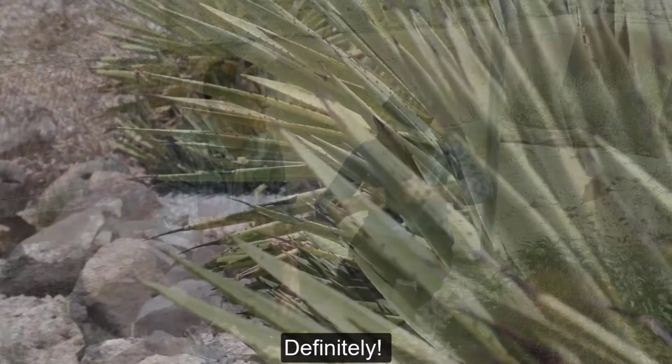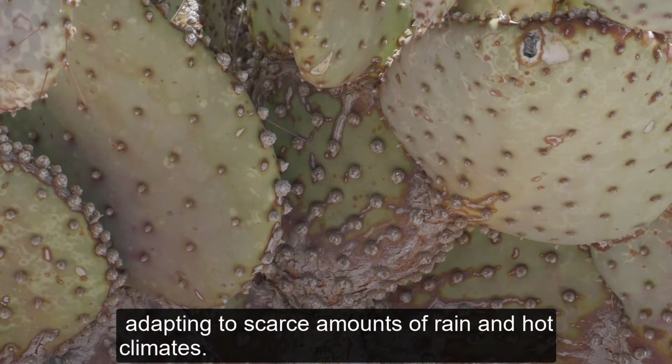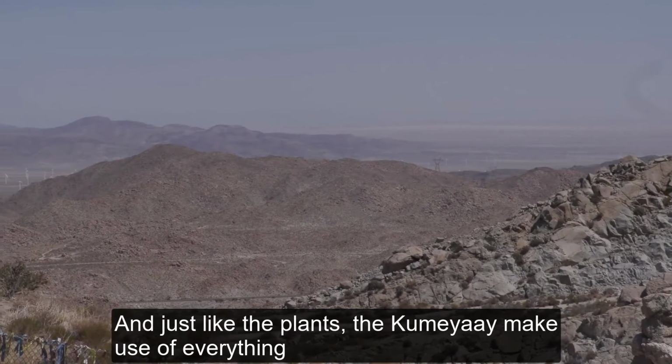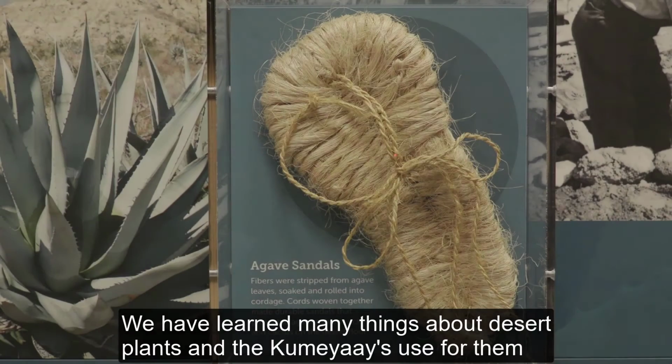Definitely. Most of the desert plants have adapted to take every possible advantage they can to survive. Adapting to scarce amounts of rain and hot climates, the plants we see around us today have survived for hundreds, if not thousands of years. And just like the plants, the Kumeyaay make use of everything they find in their desert home. We have learned many things about desert plants and the Kumeyaay's use for them.